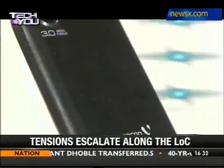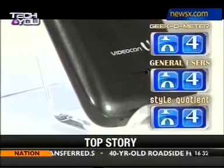So, time now for the rating on the Geekometer. Based on the first impression, I would give it a 6. For general users, a 7. And on style quotient, I would give it a 7 again. Time now to check out its bigger brethren, the A30.